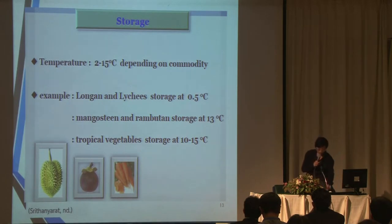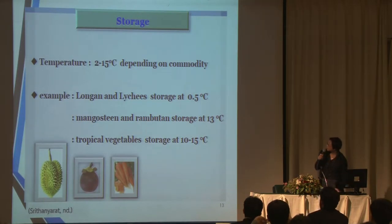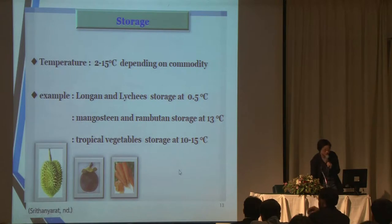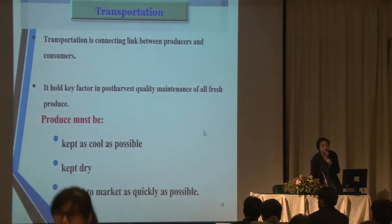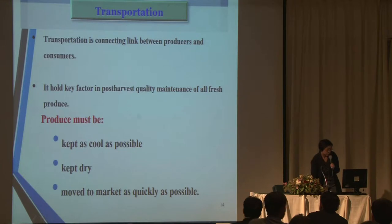Again, regarding the temperature for the fresh produce, you need to store them before transportation. The temperature may be between 2 to 15 degrees Celsius, depending on the commodity. For longkang and lychee, it might be close to 0 degrees Celsius, but for others, above 10 degrees Celsius is better. So the transportation is the connecting link between producer and consumer, so it is a key factor in post-harvest quality maintenance as well.